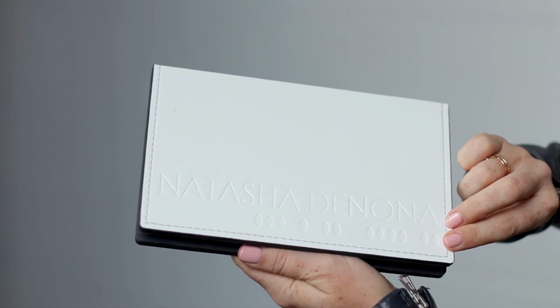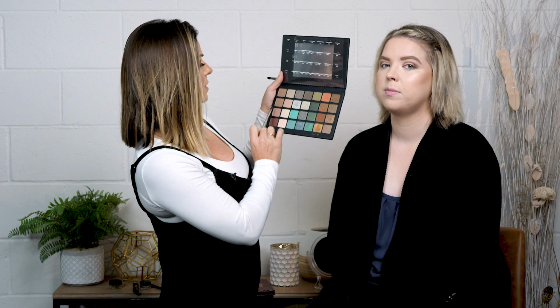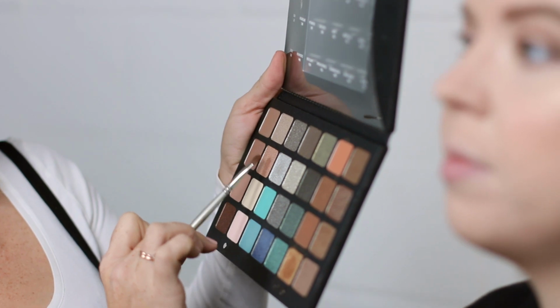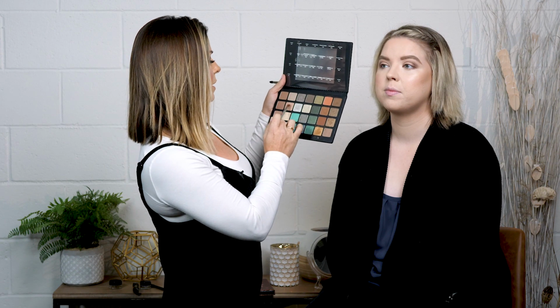So now I'm going to go in with my Natasha Denonna palette, which I love. And I'm going to use some of these first shades. So probably Skin and Moonstone, and maybe a little bit of Suede and Shell. It's kind of like this genre right here. So her dress is kind of this like beigey, pretty color. So I definitely want to use some of this.